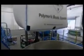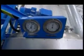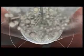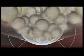The beads then begin a multi-step process, which starts at the pre-expander. It's here that the beads begin their amazing physical transformation, when the pentane inside them changes from a liquid to a gas. The polystyrene sits on the floor, and the steam comes up from the bottom of the floor, and that's what reacts with that pentane. The beads get conditioned, they get worked, that bead gets soft, and it starts to expand with that pentane gas releasing. The beads ultimately grow to 40 times their original size.